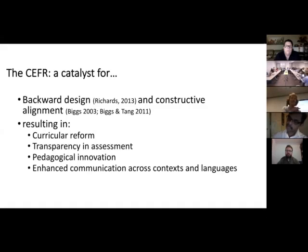This is totally different from starting by saying, okay, I have to teach in French the passé composé, the future, and the passive, and I'm organizing the stuff around these 3 points in grammar. It is a totally different way of planning.